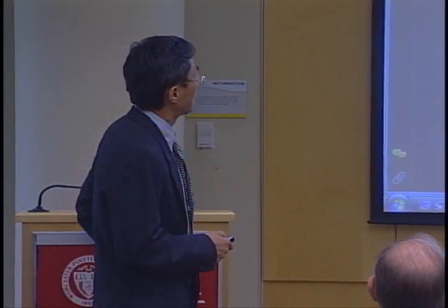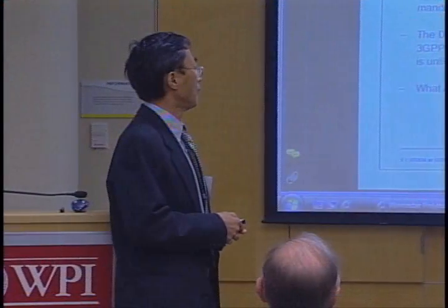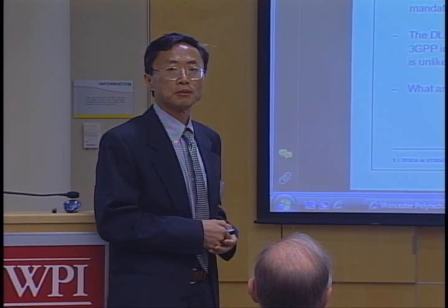So here's the background: AFLT in CDMA, which is deployed by Verizon, and then uplink TDOA deployed by AT&T. This is an overlay system provided by TruePosition, which involves high cost, and I don't think AT&T likes it. So moving into LTE, they probably want to do away with it. The downlink TDOA, together with eGPS and enhanced Cell ID, has been specified by 3GPP in release 9, so that is done. And UTDOA stays as a study item in release 10. It's not likely to be standardized before the end of 2011.